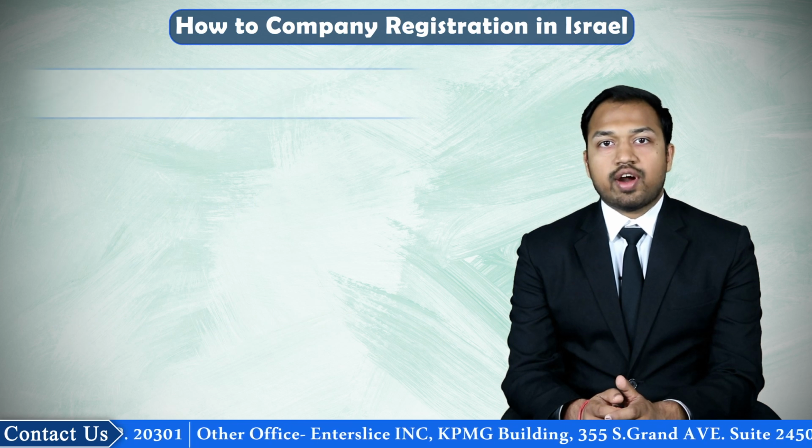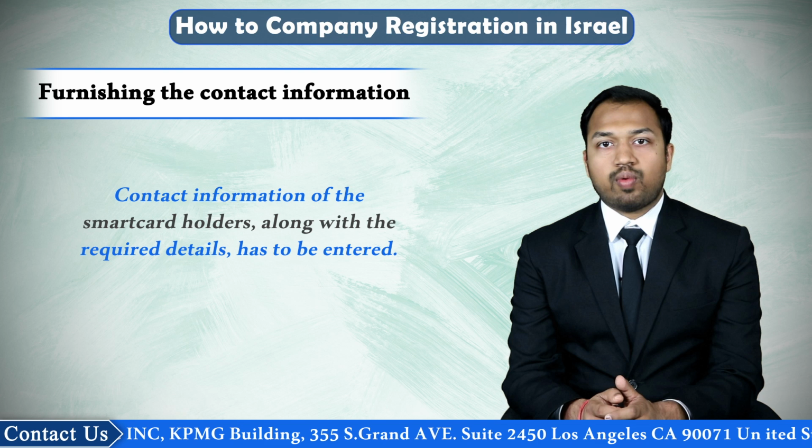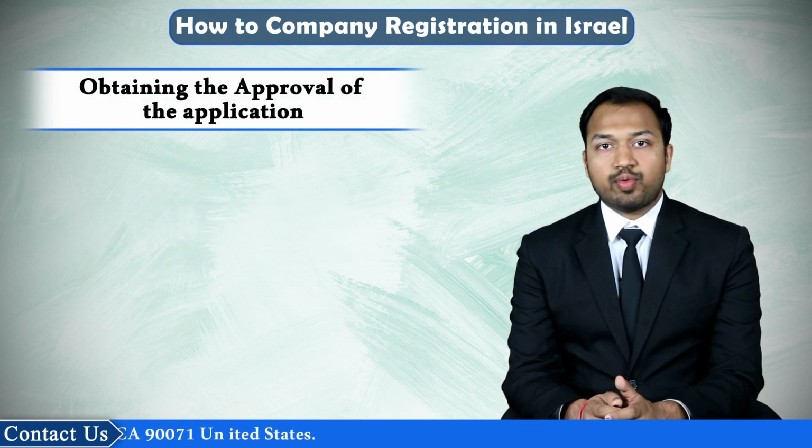Second step involves furnishing the contact information. The contact information of the smart card holders along with the required details has to be entered. All updates with respect to the status of the application and the consequent decisions shall be sent via email. Third step involves obtaining the approval of the application.